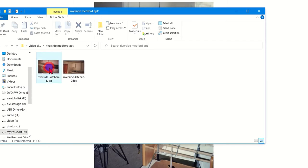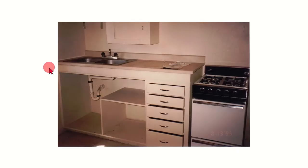Then this is my second place. It's down in Medford, Oregon. This is actually the first of the two units I lived in there. I only lived there for a few months. Moved down in July, August, and lived here for about 2 weeks, and then found a better place, because the place I was looking to rent was taken by the time I could get back to it that same day.